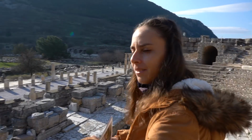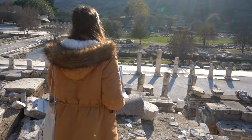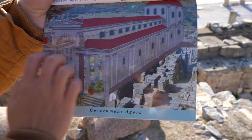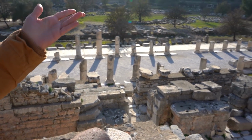And to our left, there is this place called the Government Agora. This is what it used to look like before, and this is what it looks like now. There's nothing here. There's nothing here.